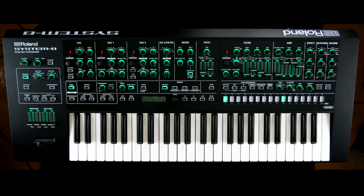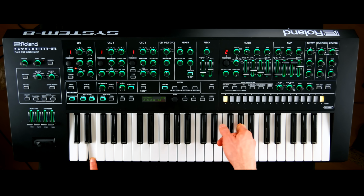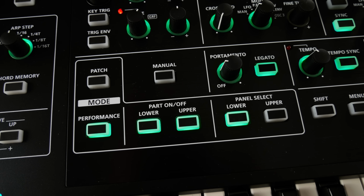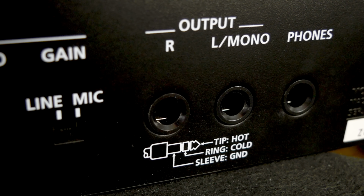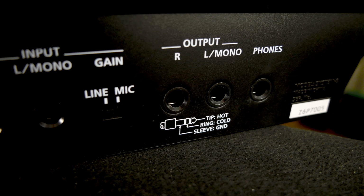In order to make use of the synth's multitimbrality, you will have to enter the antiquated performance mode, which works okay for basic layers and splits, but editing setups can be tedious. Although I appreciate the balanced outputs, a second pair for multi-timbral performances would have been nice.